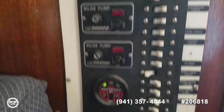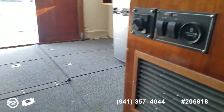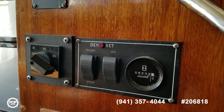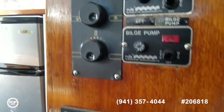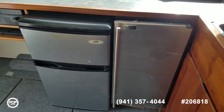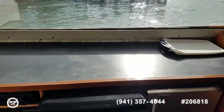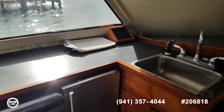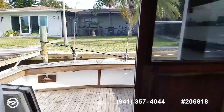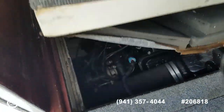Remote start for the generator, updated breaker panels. There's your hour meter for the generator, bilge pump controls, and AC controls. Plenty of counter space in the galley, with the ice maker and refrigerator and freezer. Let's go ahead and get these engine covers off, take a look at them, and get them cranked up.